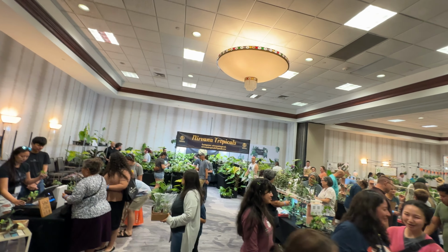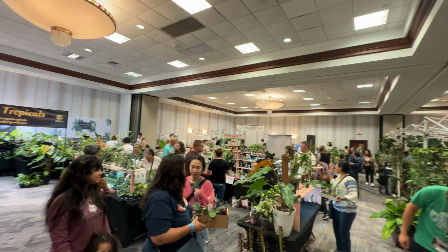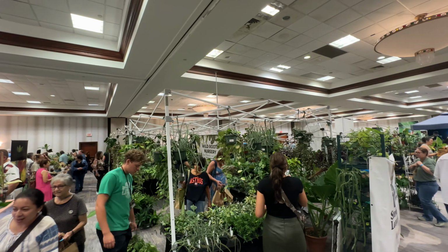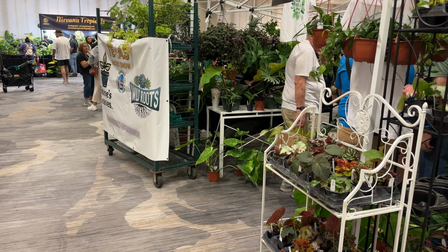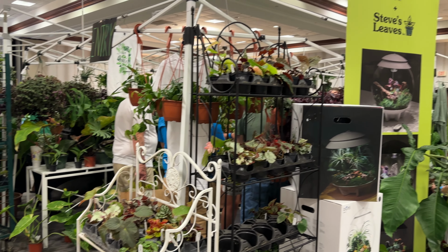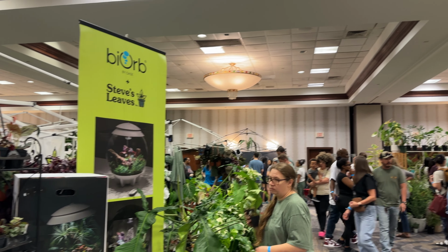It was really an experience to be able to go around and have so many plants in one space, as I'm sure that you guys will know if you're a plant lover like I am. So this booth had a majority of Hoyas and some other fun things. We then moved over to some of the larger vendors that they had, including Steve's Leaves, who I bought quite a few plants from on this trip.